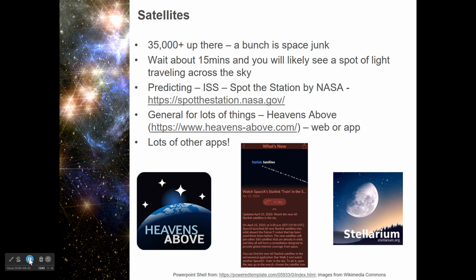Now, when you go out there, there are lots, and I mean lots, of apps, and that's really the best way to do this. A lot of apps to take you out there. So if you're really into the International Space Station, this is not an app, this one's online, but it's spotthestation.nasa.gov. And the one that's for general all satellites is Heavens Above, and Heavens Above works well on the web. And there's an app, but it's only an Android app.